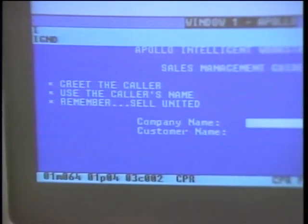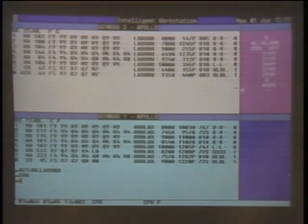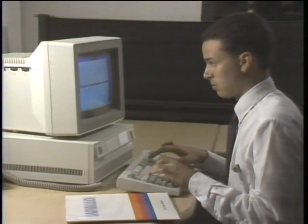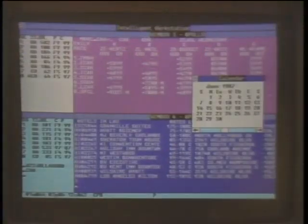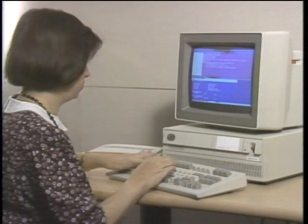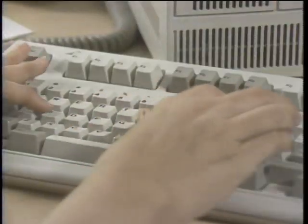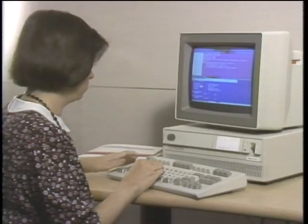United is also using the Microsoft Windows environment so that reservations agents can now look at several aspects of a client's record at the same time, saving time and allowing for better service. Another benefit of the distributed architecture is locally controlled utilities such as calendar, calculator, online Rolodex, and even a word processor. Despite the use of PS2 personal computers on the United reservation system, United will not be making Focal Point available to PC users via an online service.